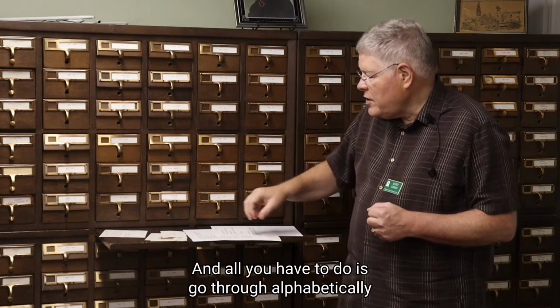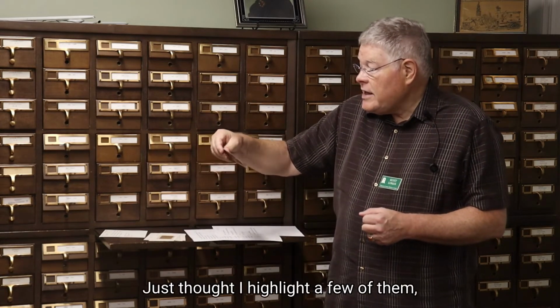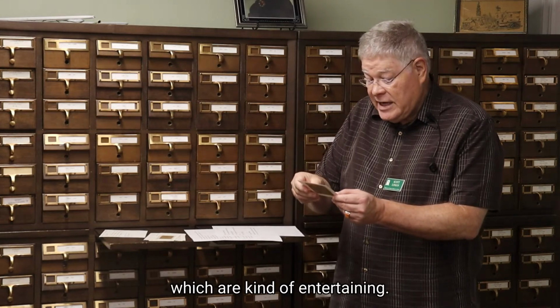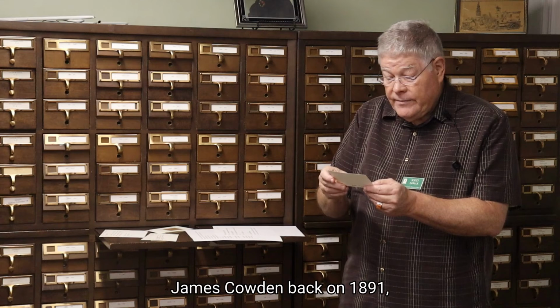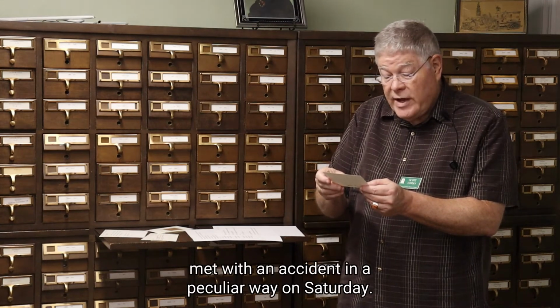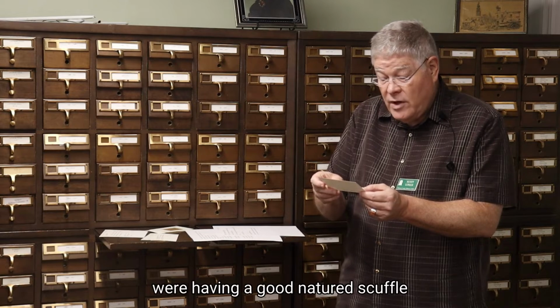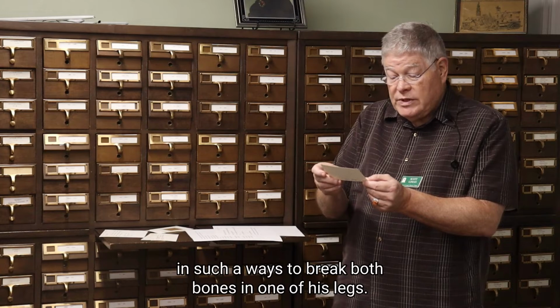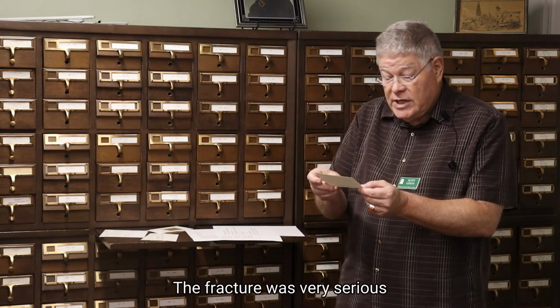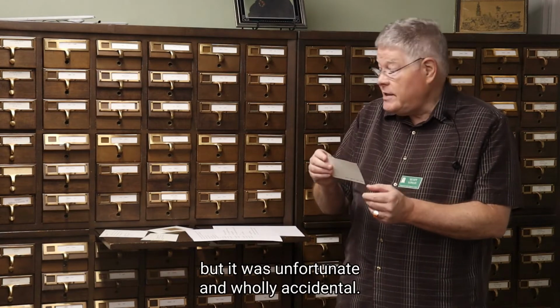And all you have to do is go through here alphabetically, and you'll find all kinds of hidden treasures. I thought I'd highlight a few of them, which are kind of entertaining. James Cowden, back in 1891, met with an accident in a peculiar way on Saturday. He and Mr. Wilshire, the druggist, were having a good-natured scuffle when Wilshire accidentally fell on top of Cowden in such a way as to break both bones in one of his legs. The fracture is very serious, as the bone is seriously shattered, but it was unfortunate and wholly accidental.